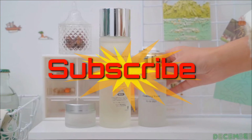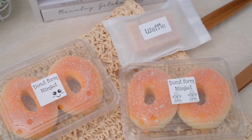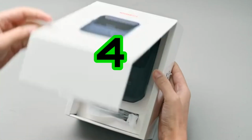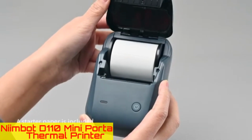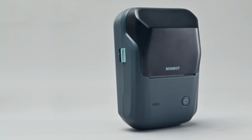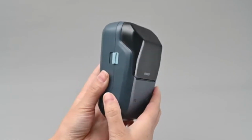User-friendly app. Customize your prints with fonts, frames, icons, and designs. Rechargeable battery. USB charging for convenient use, anytime, anywhere. Perfect for creative projects, study notes, shopping lists, and personalized gifts. This mini thermal printer transforms your ideas into tangible prints with ease. Mini thermal printer. Portable, inkless, and perfect for on-the-go printing experience.